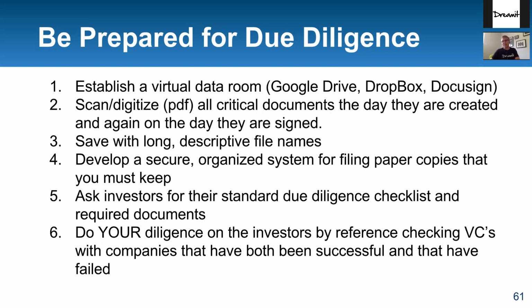Because when an employee signs on, or a new contractor, or if there's a separation agreement, unfortunately, if somebody is separating from the company and they have to sign a separation agreement, as soon as that's signed, I scan it and drop it into, in my case, Google Drive, or I use Box. I drop it where it needs to go, and I'm always ready for due diligence.